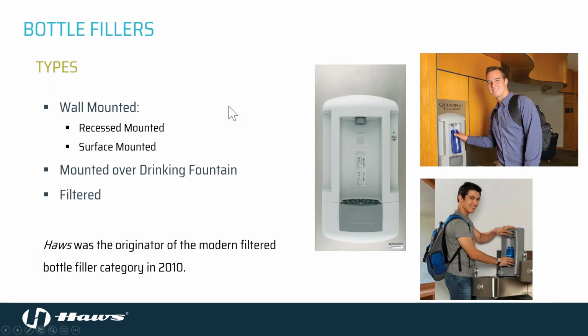There's a handful of options that we have. They can be wall mounted, either recessed or surface mounted on the wall. They can be mounted over an existing drinking fountain, as you can see with the gentleman in the bottom right over here. They can be filtered or non-filtered.